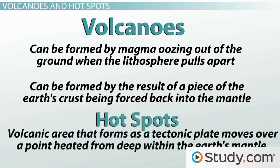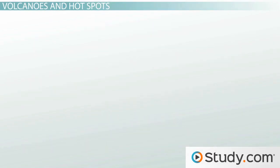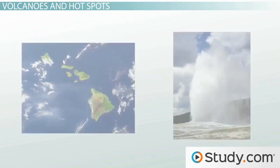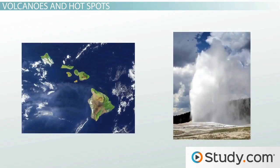The third way a volcano can be formed is called a hot spot. Deep inside the earth, hot magma moves toward the surface of the earth the way bubbles move in a pot of boiling water. These isolated columns of magma are known as mantle plumes, and when they reach the crust of the earth, they break through in one spot, forming an area of volcanism. Yellowstone National Park and the Hawaiian Islands are hot spots, examples of volcanic activity caused by these rising mantle plumes.